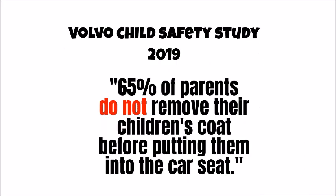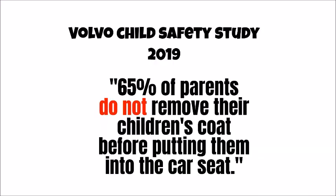Which is that the NHTSA and the American Academy of Pediatrics, as we all know, instruct parents to take puffy coats off in the car seat. But the next slide shows that a recent Volvo study has found that 65% of parents continue to leave coats on despite warnings. For many parents, their first introduction to the puffy coat danger comes through the media.